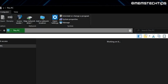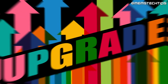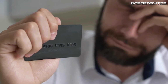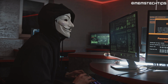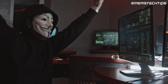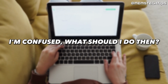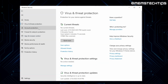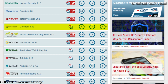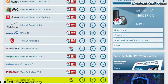Antivirus software can slow down your computer, bombard you with ads to install their bloatware or upgrade to a better version, and on top of that, it can be expensive. Furthermore, it may not always catch every threat, still leaving your computer vulnerable without you knowing about it. If your PC is running on Windows 10 or 11, you will already be protected by Windows Security, and it scores the same in testing when compared to other popular paid antivirus software.